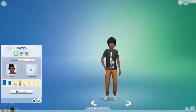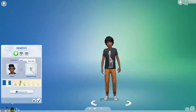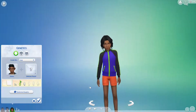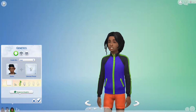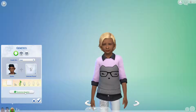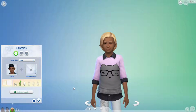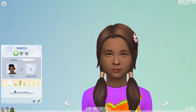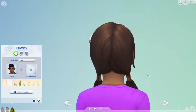work with some genetics. Make sure we have a female. Perfect. One. Two. Three. She looks cute as a kid, but it's hard to tell. I'm gonna turn her around and age her up.